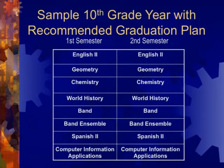This is an example of a common 10th grade schedule for both first and second semesters. Typically, students are still taking required elective courses in 10th grade, but it may be possible to begin taking career-based electives and extracurricular activities depending on credit status. Once again, this is only an example schedule showing common 10th grade classes and not the actual order the classes will be in.